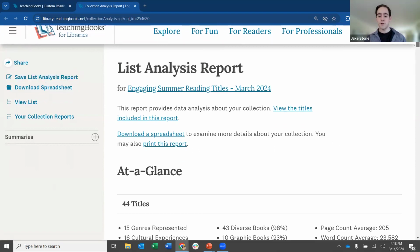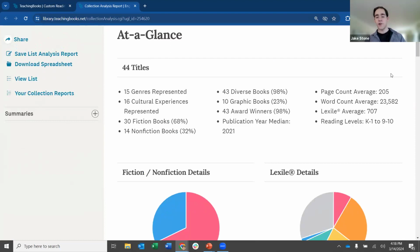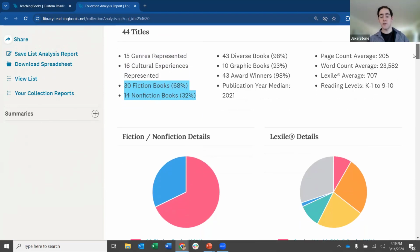So here's our report. This is, again, just for those 44 titles that we decided to look at. And we've got a pretty great range here. We've got 16 cultural experiences represented. Our fiction-nonfiction balance, because we were intentional about looking for nonfiction titles, is a little bit closer than it was in the other lists we've looked at.